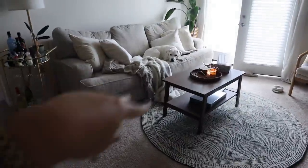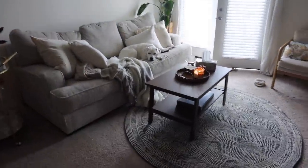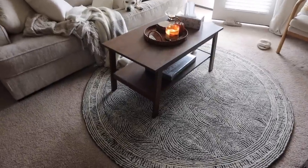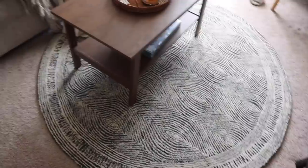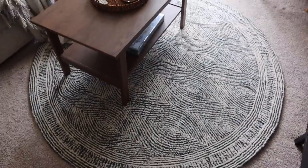And I didn't, you know, stage it to look perfect. The pillows and everything on the couch are kind of messy, but anyway, the rug I am still obsessed with. I love it. The quality of it is just so good. It's such a nice thick material. I feel like it'll just last for a very, very long time.